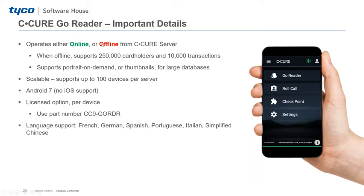What happens if you're offline? Let's say you wander away too far from the Wi-Fi signal, or you just always have no access until you dock it back at the base station, right? Well, don't worry, we do support now up to 250,000 cardholder records cached locally on the device, right? That's more than almost every customer is going to need, okay? And we store 10,000 transactions buffered in that database on that same device as well. So it can operate in a nice standalone mode for a long time.